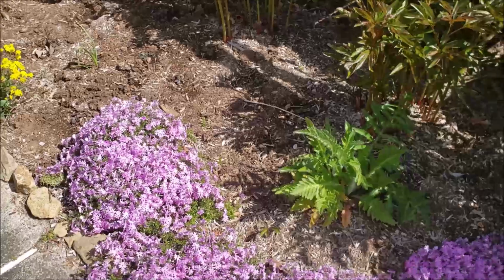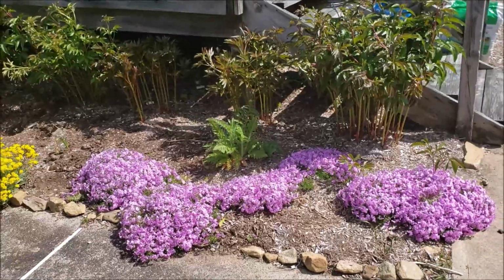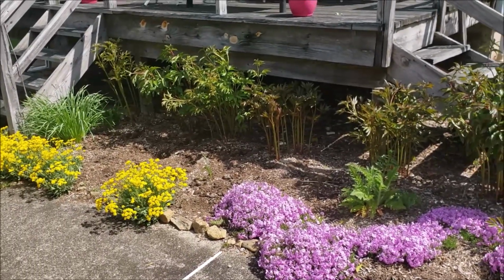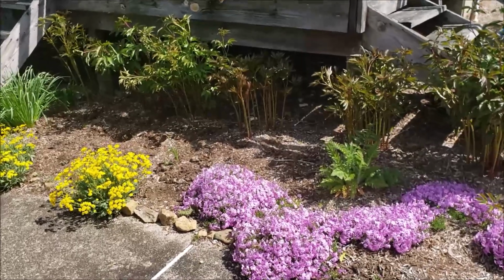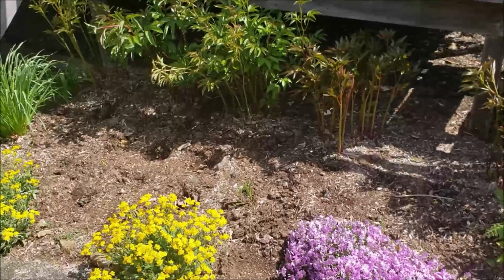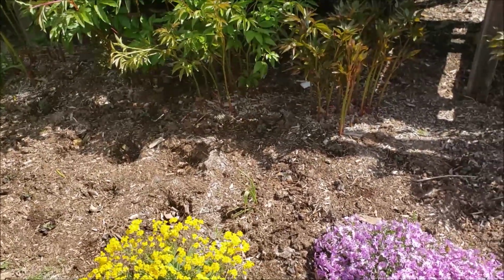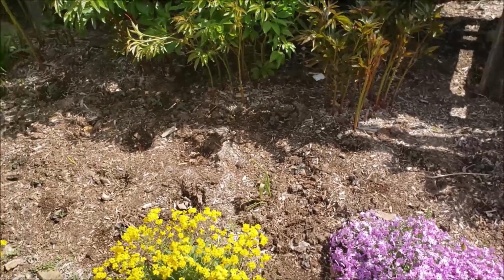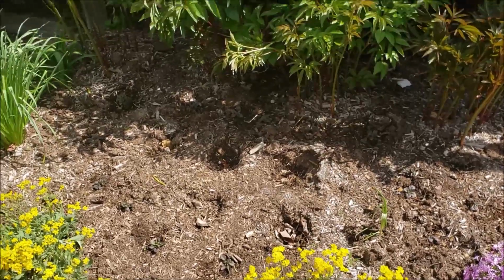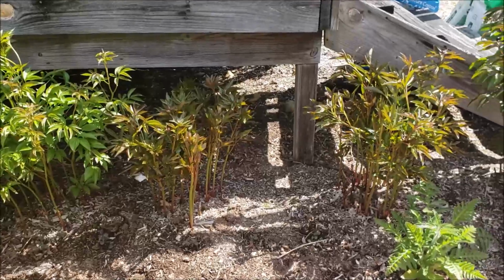So I'll just back up and show you what this little garden bed looks like. It's just tucked away under our deck. And what I'm planning on doing is putting the Canterbury bells in here. Canterbury bells are a biennial, so I don't expect them to bloom this year. But I'm hoping they go okay with the cornflower and the violas. I'm excited for the violas to bloom in here. And I will be showing you the peonies in about 3 weeks when those bloom.